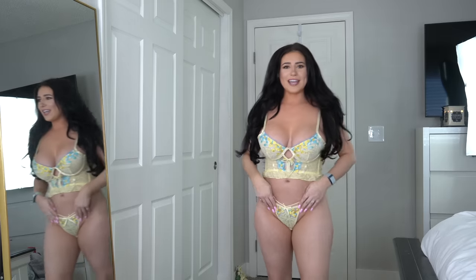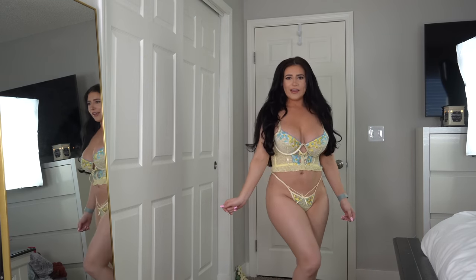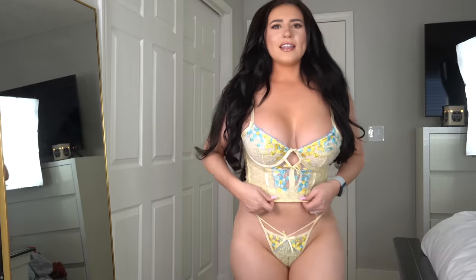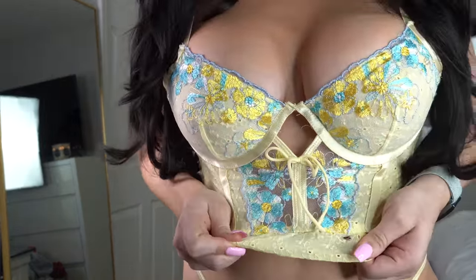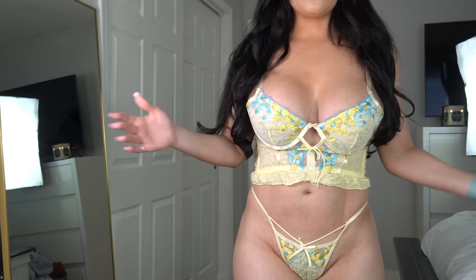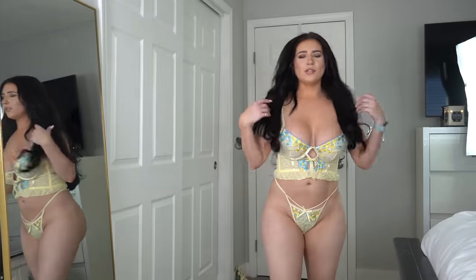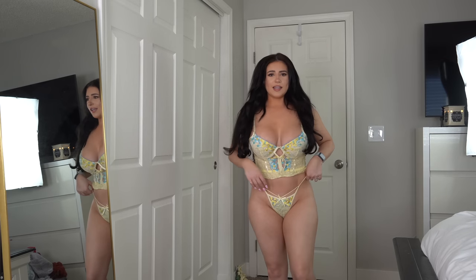I wish I was more tan, but oh well, it still looks really good. Loving it. I definitely give this one an 8 out of 10. Come on, one last time so you guys can check it out. Look at all that floral embroidery, it's so gorgeous. The underwire pushes the girls up. This set is just so pretty. This is like a cute Instagram picture type of lingerie set.